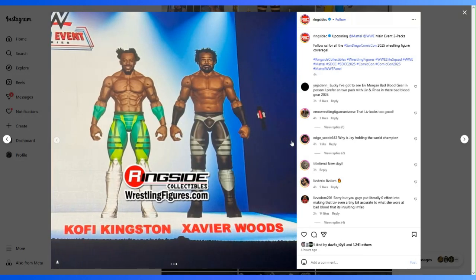And then we got the New Day, different colors. I think this is when they were like, maybe we shouldn't fight. But I like that they've mixed it up a little bit so they're matching, but not on the same page, from when that moment when they were not together.